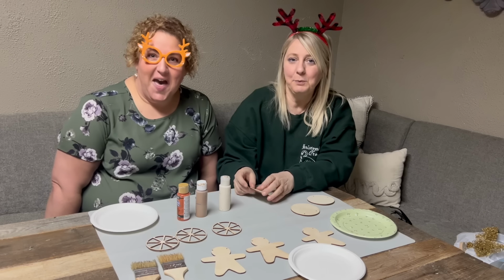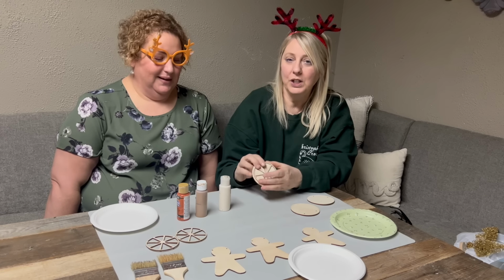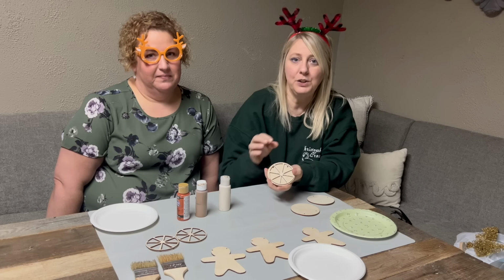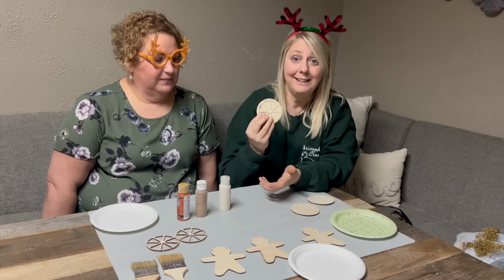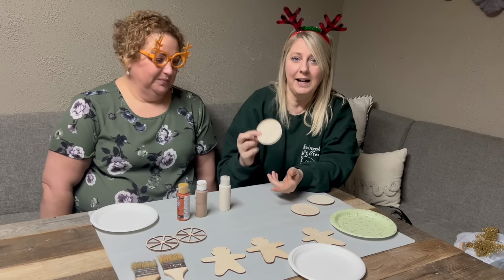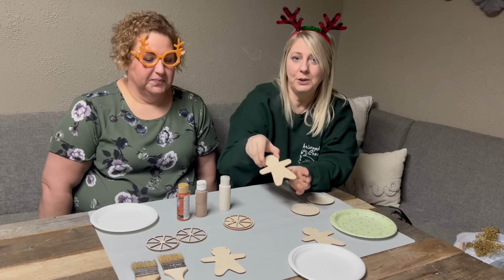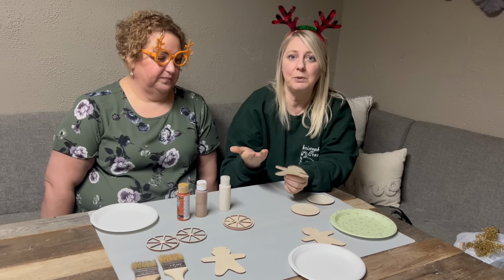All right, you guys, we have a product here that I think you're going to like. Orange slices. Now, if you get the real ones and you put them in a garland or something like that, they turn brown, but these will never get brown. Put them out year after year. Yeah, they're going to look great. So I have these made out of wood. We're going to paint these up. And then we also have these gingerbread, which are super cute, and we're going to make a garland with them.